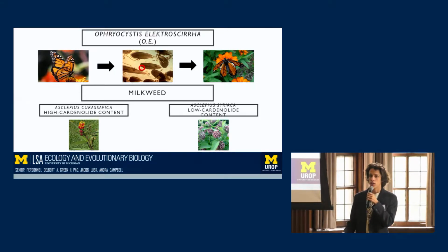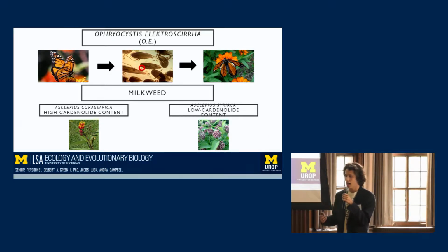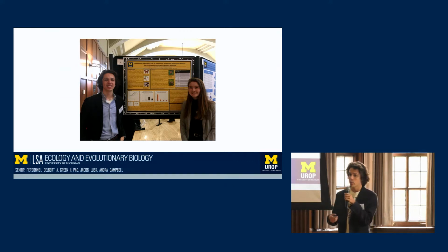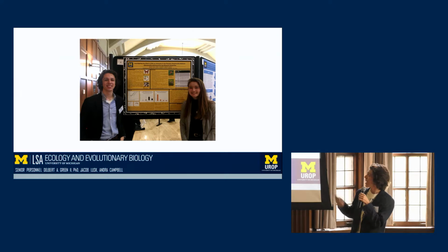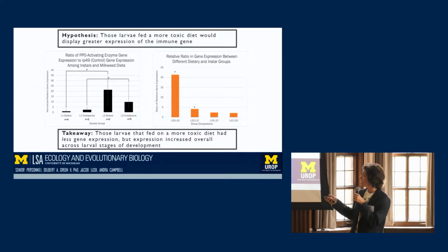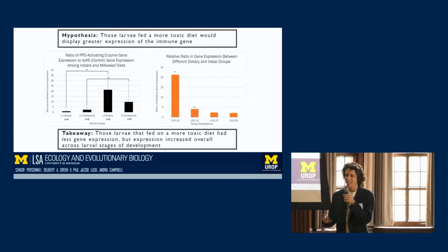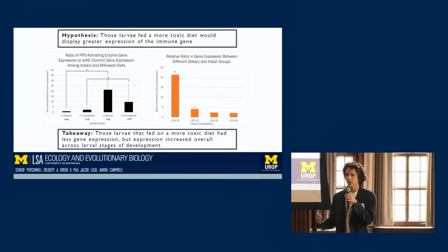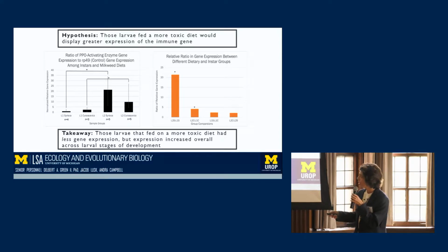My project consisted of a controlled experiment that looked at precisely how this toxicity helps a caterpillar fight off the infection on a molecular and genetic level. This is also what I researched last semester when I presented at the spring symposium with my partner Andrew Campbell and this eyesore of a poster. And back then we had a hypothesis that the caterpillars that ate the more toxic plant would show a greater expression of genes related to immune defense. What we found was a little different.